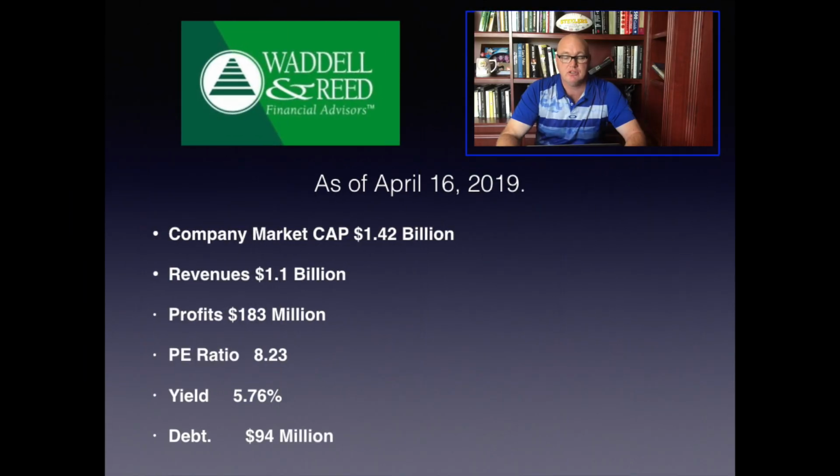As of April 16, 2019, the market cap of the company was $1.42 billion. It had revenues of $1.1 billion, profits of $183 million. The company had a PE ratio of 8.23, which is the reason I'm interested in it. The PE ratio is so low. Also, the dividend yield is 5.76%. Again, I like high dividend yields. And finally, the debt is only $94 million. So the debt is about 6 months worth of income.